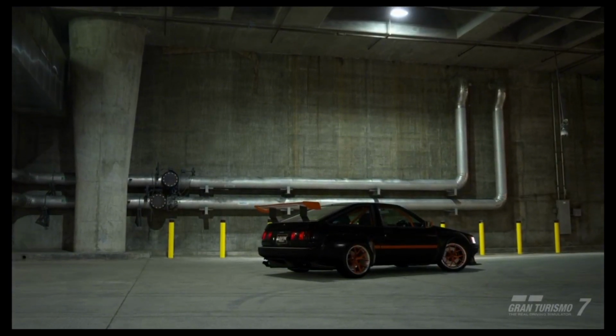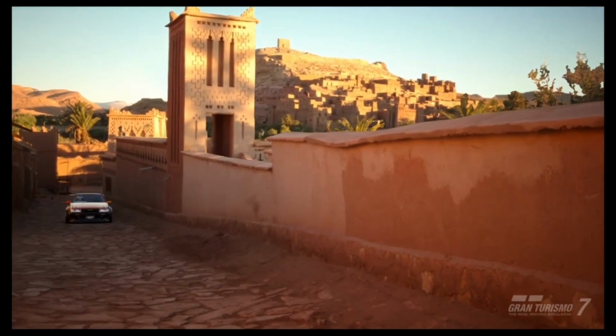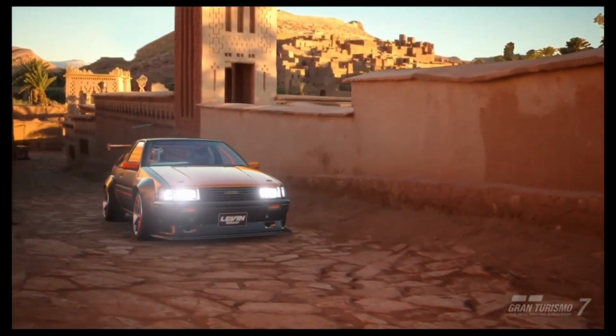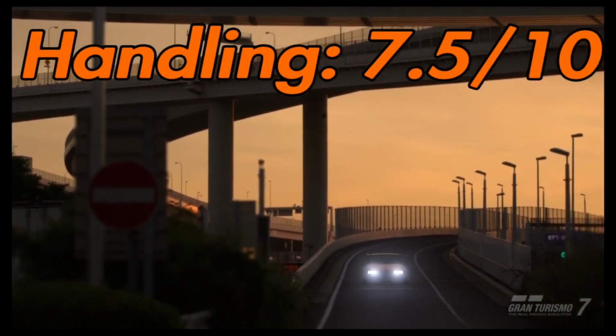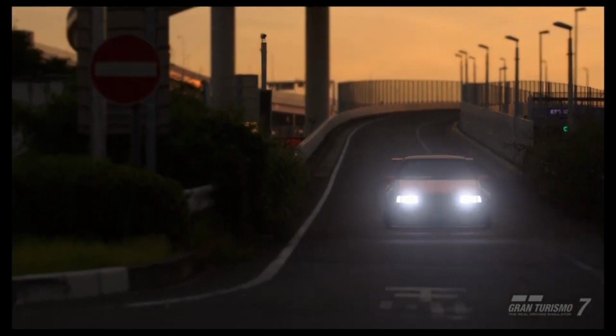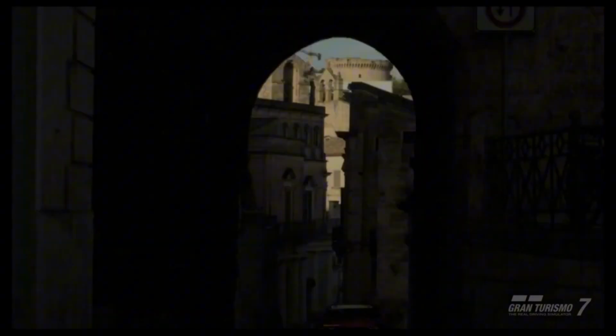So, we're going to do it the old Motorsport Lounge way. If I give a car an 11 out of 10, that means the car was perfect for that category, in my opinion. A 7.5 out of 10. Let me tell you why. The reason I can't give it an 8 is because of the very unpredictable rear end. Now, hear me out.